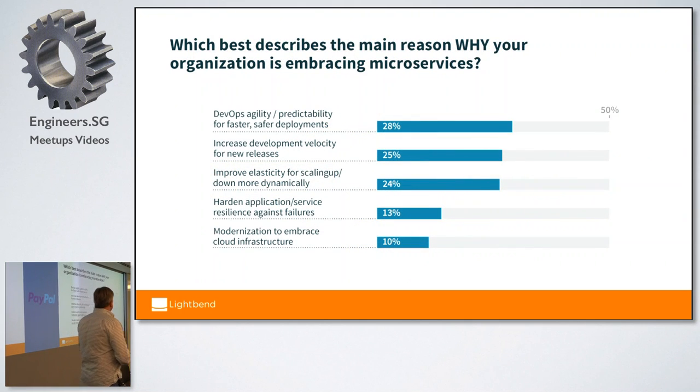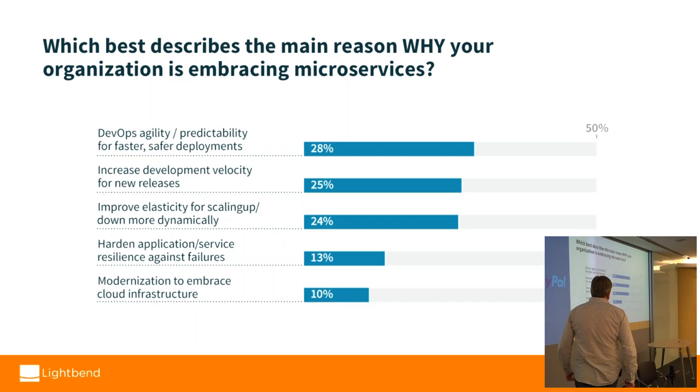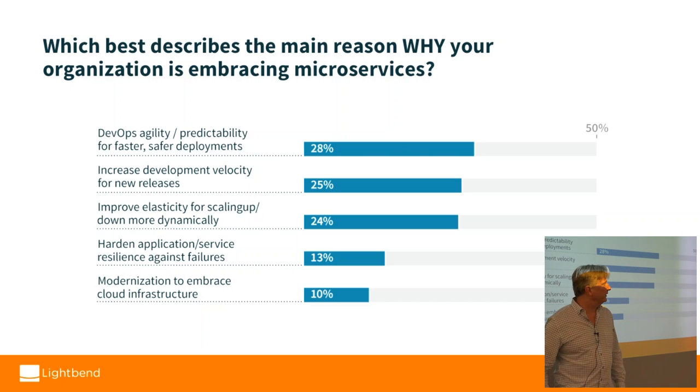One of the questions that was asked was, what's the main reason why your organization is embracing microservices? And interestingly enough, the top two were all about productivity, right? So faster, safer deployments for ops, and then developer velocity of getting software out, whether it's new releases or maintenance to existing applications or services. Then you started to see things like elasticity driving it, just more resilient, more fault tolerant, right? And lastly, I'm planning to deploy this in the cloud, and microservices makes that a lot more tenable or easier.